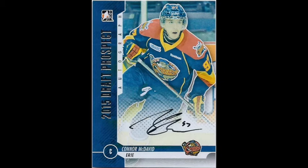And with this McDavid, again, it being the first of anything in the hobby is really cool. Hearing that this is his first hard signed card is pretty significant, actually. That's really cool, and especially being pictured in his junior days is really cool, I know, for some collectors as well. So that's awesome. Yeah, that's a good point.